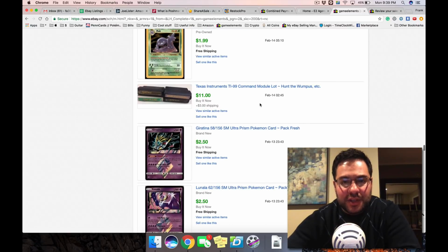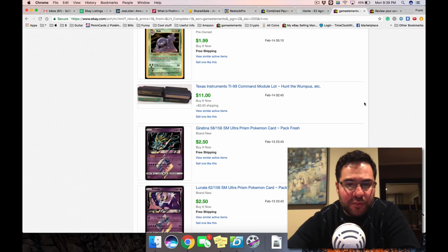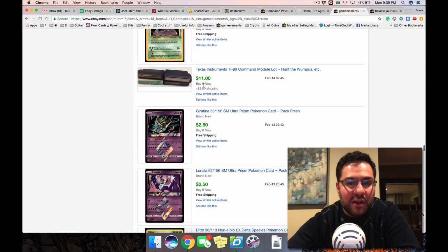Old vintage Texas Instruments TI-99. There's old Ataris and Texas. There's all these different command modules and consoles, like vintage ones before Nintendo came out. And some of them are worth money, and some of the games are worth money, and some aren't. So these were the ones that kind of aren't. Had these in a lot. They've been listed for a while, but they finally sold.